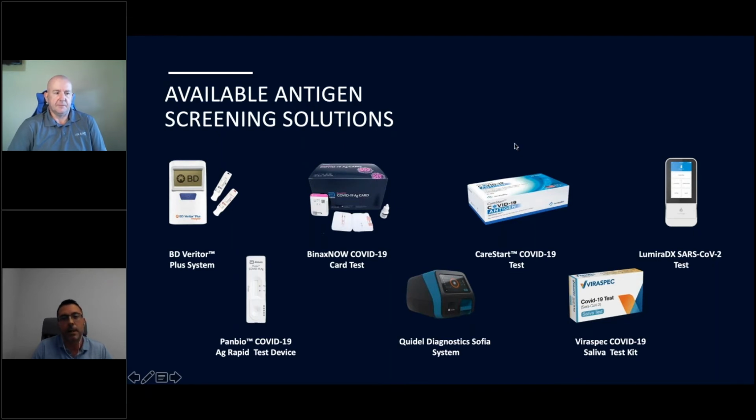The Quidel Diagnostic Sophia system by Quidel, that is a nasopharyngeal or nasal sample type device. It does have a machine that's necessary, and that machine can be used for other testing as well. So if that one was purchased, clients could use that for other testing other than just the antigen. 10 to 15 minute time to results. It is EUA certified, CE marked, CLIA waived with a 90% sensitivity and a 96.5% specificity.